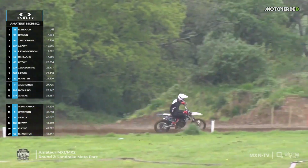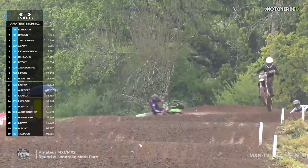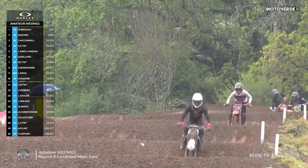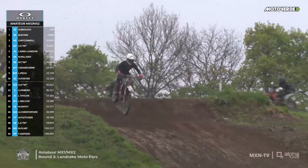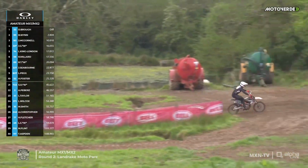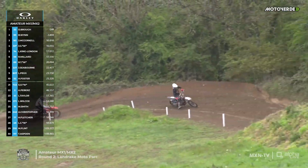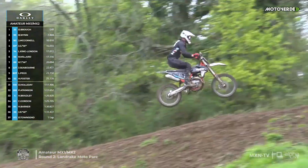Harry Bradley was moving up the order as well, our race winner from yesterday, but then looks like something's happening. He's back there in 33rd, so absolute shocker for the number 4 of Harry Bradley. He's going to be pretty disappointed with this one. So we're 3 laps down. We have 6:55 left on the clock.